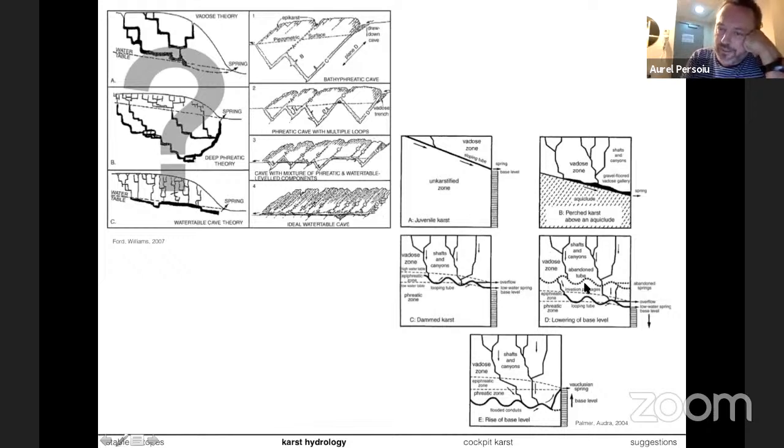Now, maybe a different model is the so-called epiphreatic model, which says that most of the dissolution is happening in the epiphreatic zone, where we have the change in the piezometric surface, and all the dissolution is happening between these two levels, the higher and the lower level. As these go down, passages are also being abandoned, and the entire speleogenetic level is slowly lowering. Some consider these models contradictory, some consider them complementary, and I would favor both, maybe, for this kind of fissure.